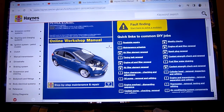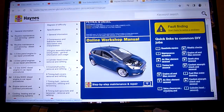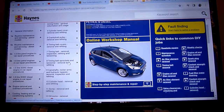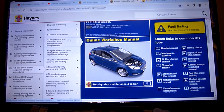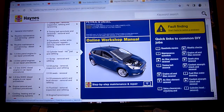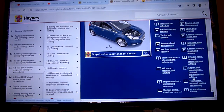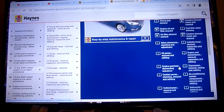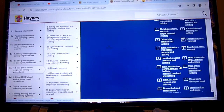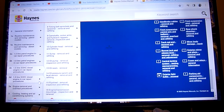So this, it's got 1.6, where's 1.5, there it is. 1.5, timing belt. It's good to have got timing belt because that's quite an advanced kind of feature, isn't it? Timing belt, cylinder head, engine, I'm probably missing it somewhere. Look up A again, nope, can't see it, so it's a little bit difficult to navigate.